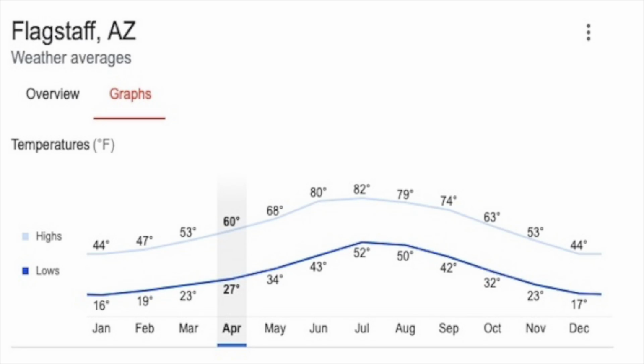However, when you get to Flagstaff or up above the Mogollon Rim, it is very cold in the winter, and they get snow in the winter. So plan on that being a late spring to early fall ride. Even then in the summer, it's cool in the morning.